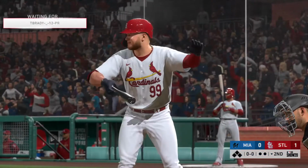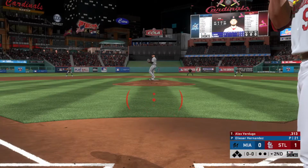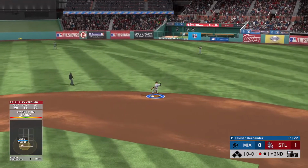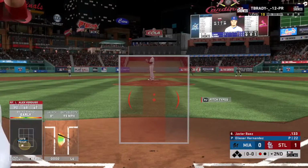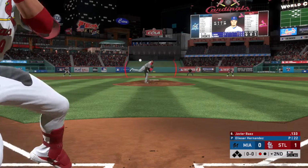And the next up will be Alex Verdugo. First delivery to him on the way. A shot to second base and handled for the first out. Line drive snagged on a short hop. So the base is empty here with 1 away, and with it comes Javi Baez to the plate.